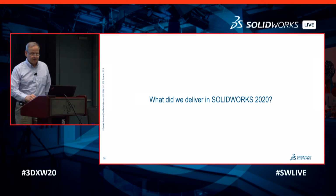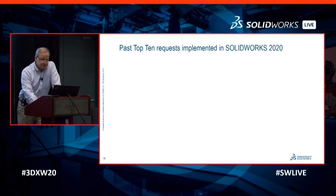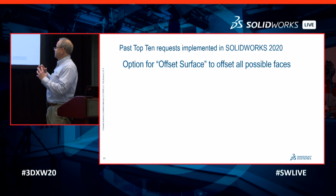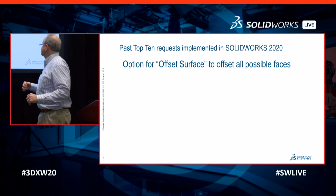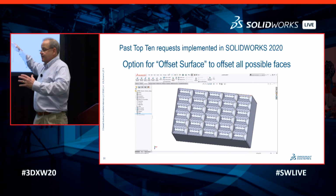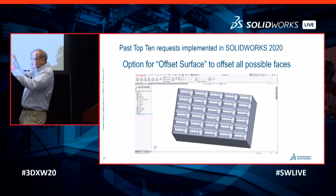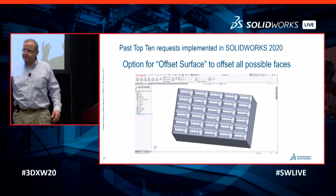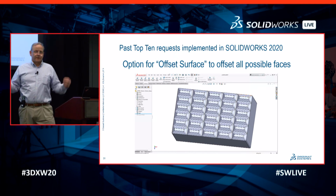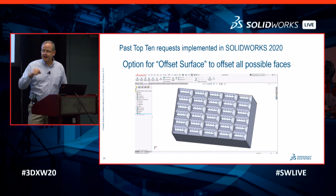So what do we deliver in the latest release of SolidWorks, SolidWorks 2020? Here are some things from the past top 10 lists that came in 2020. Option for offset surface to offset all possible faces. Not sure everybody gets the problem here, but you may have a very complex network of faces and you want to offset them all, but there are some that cause a problem. In this area, you see those smaller little concave faces. If you're trying to offset too great a distance, it's going to be a problem. Before we implemented this, it would just fail. Then the user would go, it's probably that one, and they'd hunt and peck and try a smaller selection, see if that would work. So it'd be a lot of labor for the user to debug the situation.